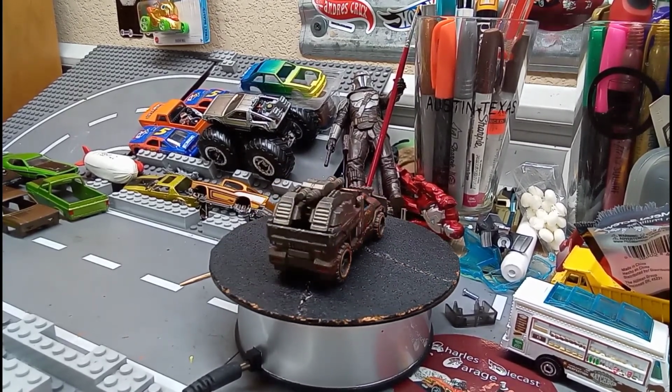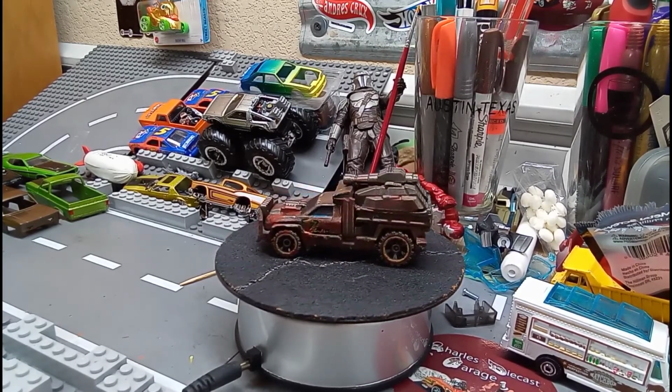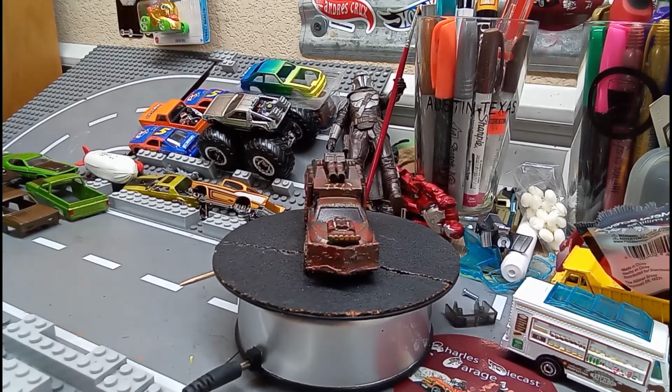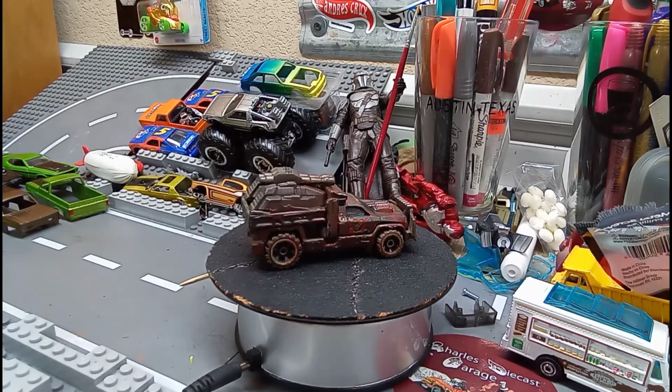It's a hunk of junk, but it's a zombie slayer, and you can use it for your zombie army, you know, to slay those nasty things. Anyway, y'all, that's all I got on that.